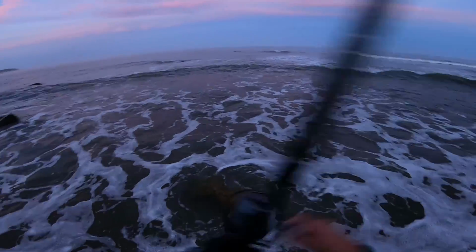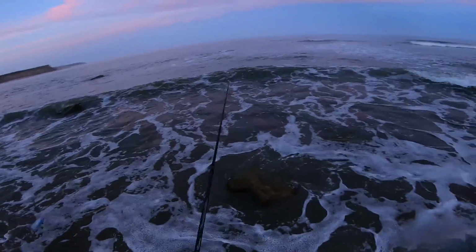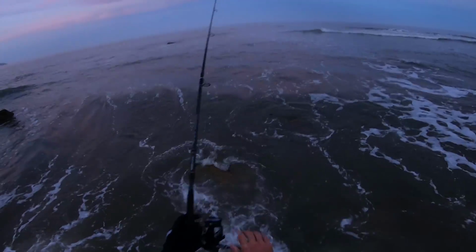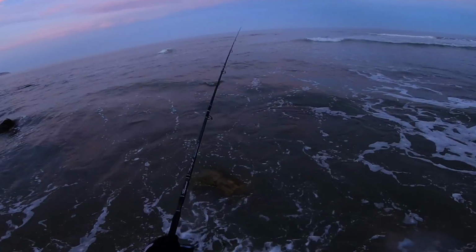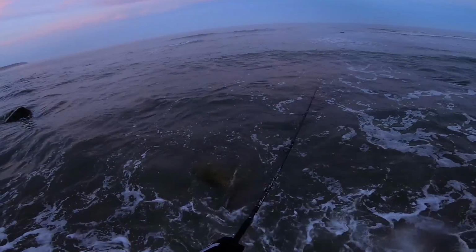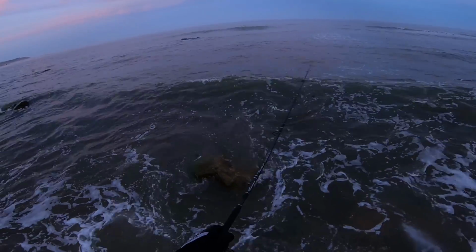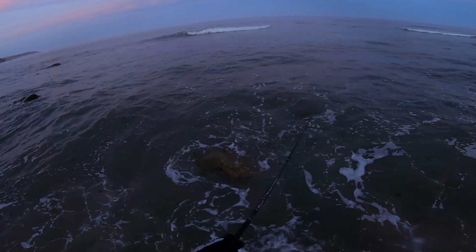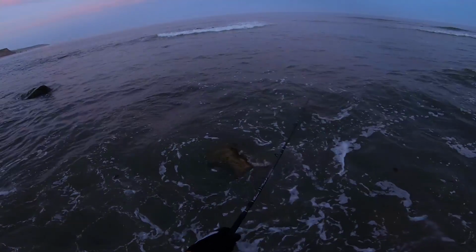Whoa, did you see that? That bass flew out of the water to hit this popper, finally. That was right on top here in some skinnier water. Working it real slow, pop, pop, pause. Let's see if there's another one. Come on back, come on.